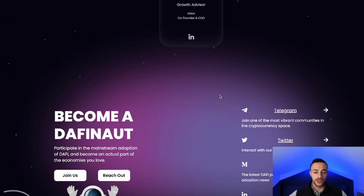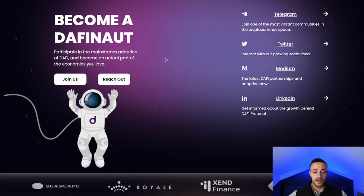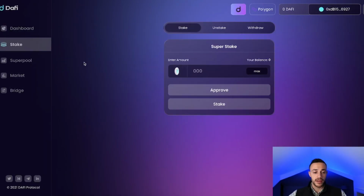So that is Dafi Protocol in a nutshell. It is reinventing the staking model. And we can go ahead and take a look at the Superstake dashboard, and I'm connected to the Polygon Matic network right now. And this is where you would go ahead and stake to start earning rewards. You would just go to stake and then start staking your Dafi to start earning those rewards.